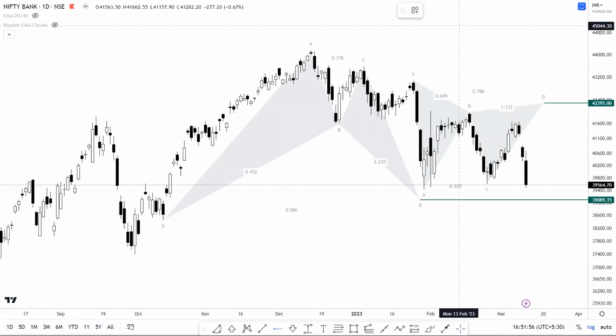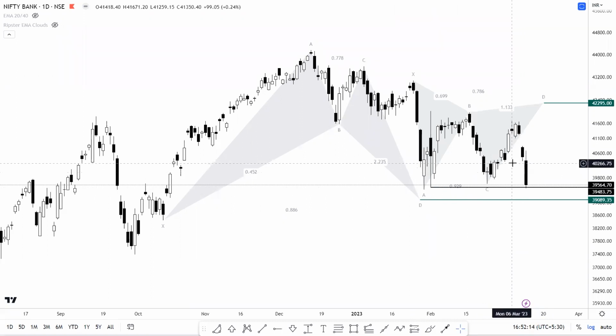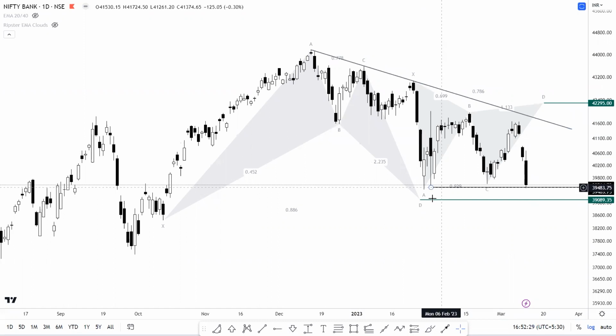Now let's move to Bank Nifty. On the daily chart of Bank Nifty, this pattern that we were discussing in the last video has been invalidated, and a major thing has happened on the chart of Bank Nifty, which is that it has tested the budget day low but has closed above the same. So here we have a horizontal support line which is approximately at 39,400 levels, and we also have a falling trend line. Along with this, we also have this sort of a structure on the chart.